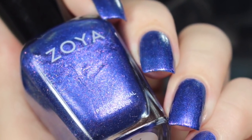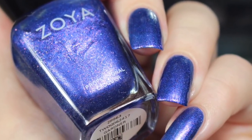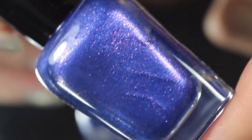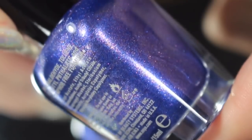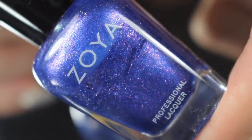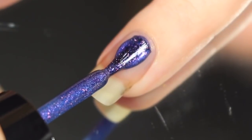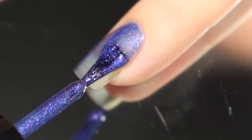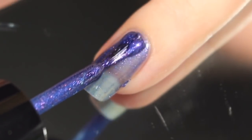So next up is Gardner, and this polish is described as a deep periwinkle with a vibrant magenta shimmer in a dense foil finish. So this is the second foil finish polish of this collection, and of the 2, this one is my favorite. I just really love this color combination, and I appreciate how gorgeously that magenta shines off of the periwinkle base. So here's a quick look at my first easy coat.